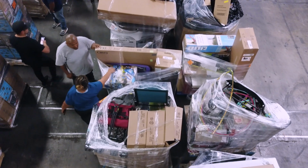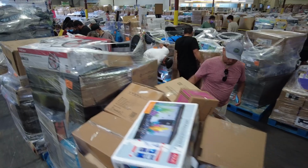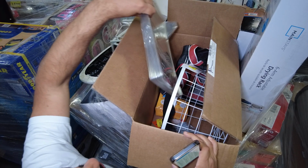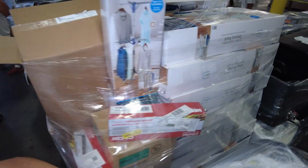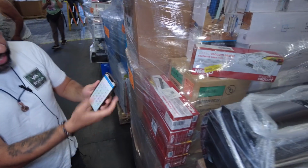Okay, look, you got a bunch of brown boxes here. Great, pallet number 14, 475. The question is, what's inside? All right, you open it up, check it out. You got lunch boxes, you got grills, vacuum sealers. See, this is kind of a mystery pallet because there's a lot of brown boxes. It's a little bit hard to tell. If you wanted this pallet, you would select pallet number 14.